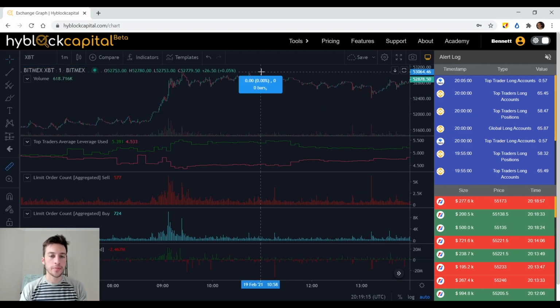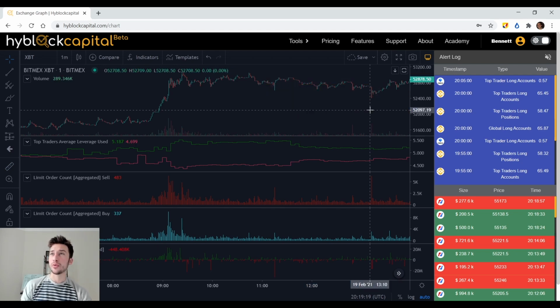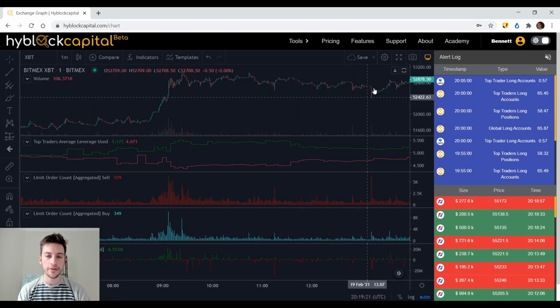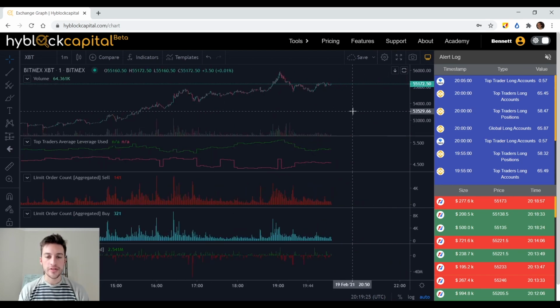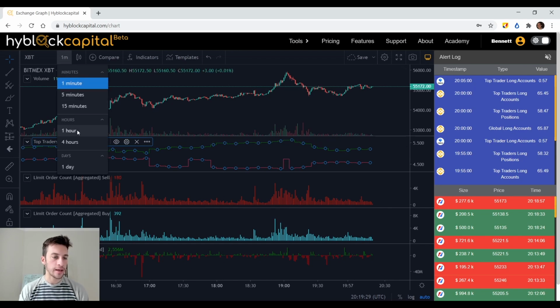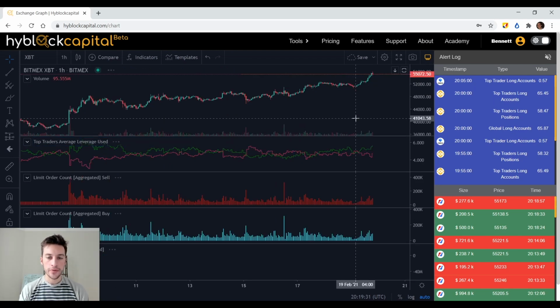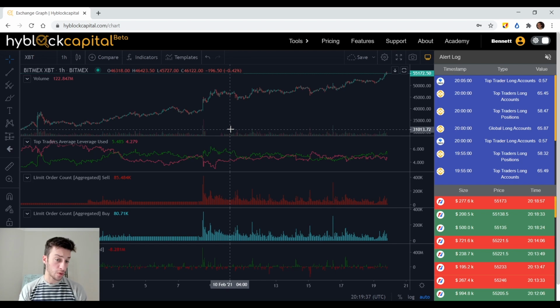I don't know how much of a percent fall this was, but enough to liquidate probably anyone over like 60 times leverage by my math, using the percent tick. And then you can see here again, just lots of risk being used. And if we want to get absolutely crazy and go to the 1 hour, you can see actually really good times when people were just using way too much risk one way or the other.